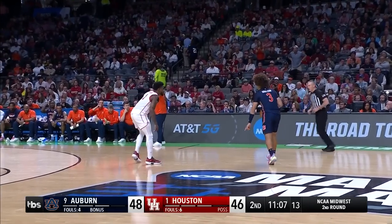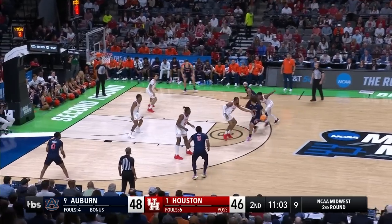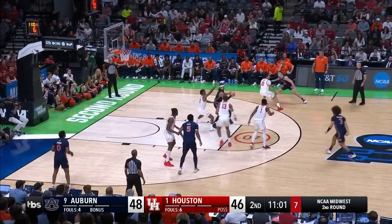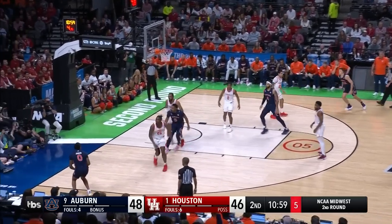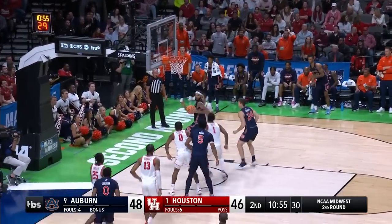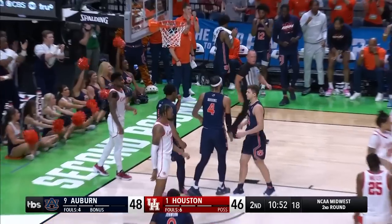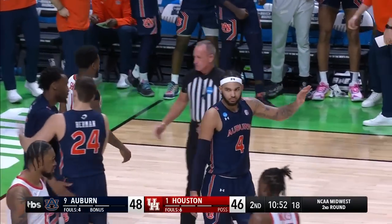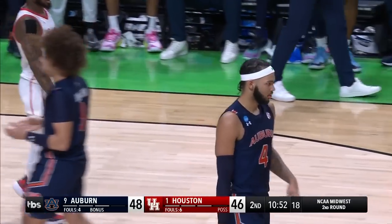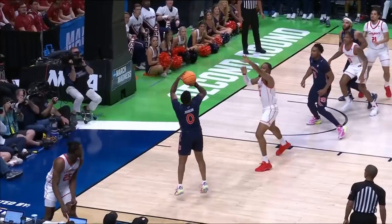Yeah, Auburn doing what Houston absolutely despises when they get beat on the glass at this end. A mismatch. Look at this, stepping up for a 2. Johnson. A great play by Walker. Foul on Sasser, maybe. Let's see. Wow, it is. It's his 4th. Tell you, Walker did a great job running him off the 3-point line, not cleaning up the glass.